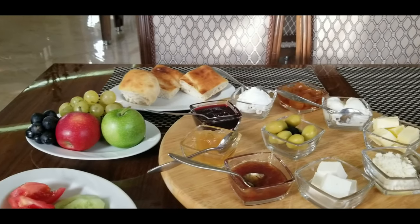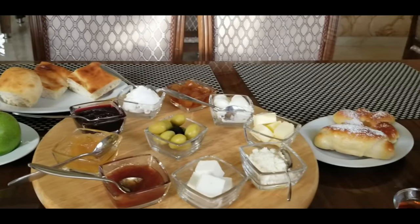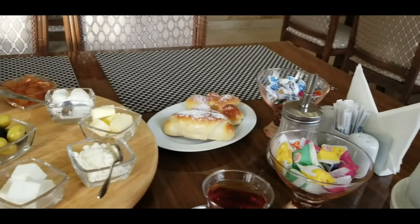Good morning. So here is my organic Azeri breakfast. It looks delicious.